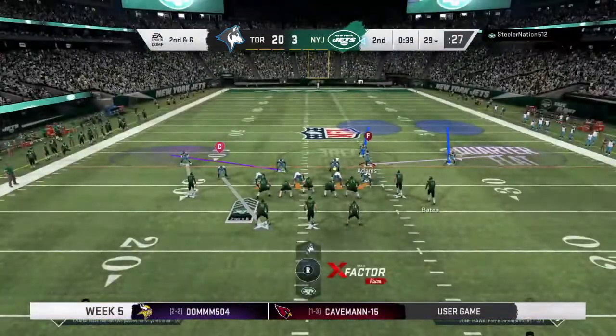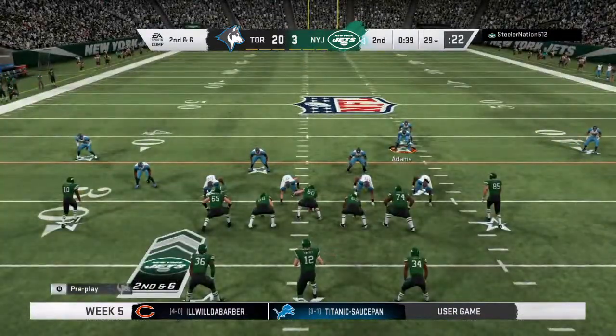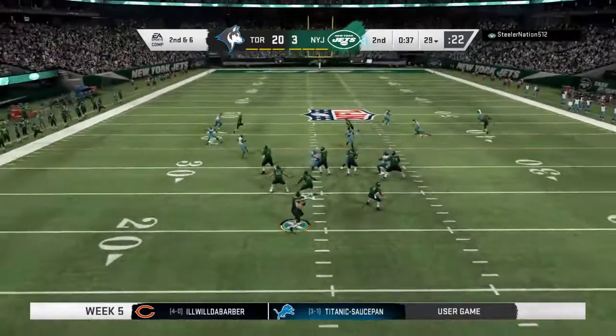2nd and 6, just inside the 30. 58, right over there, right over there. Yeah. Mike, 58. Look at me. Zipper. 2nd and 6.